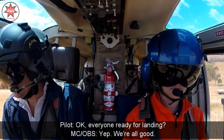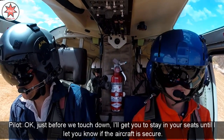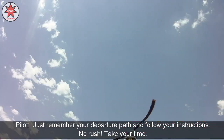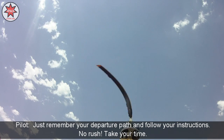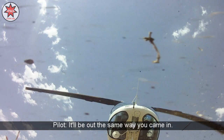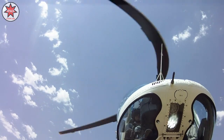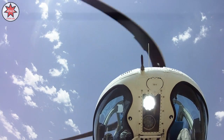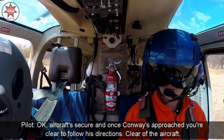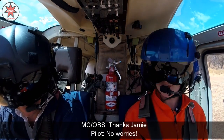Okay, everyone ready for landing? Yep. Good. Okay, just before we touch down, just stay in your seats until I let you know that the aircraft is secure. Just remember your departure path and follow the instructions, no rush, take your time. We'll be out the same way you came in. Following Conway's directions. Thanks for coming along. Aircraft is secure and once Conway's approached, you're clear to follow his directions. Clear the aircraft. Thank you. Thanks, Jamie.